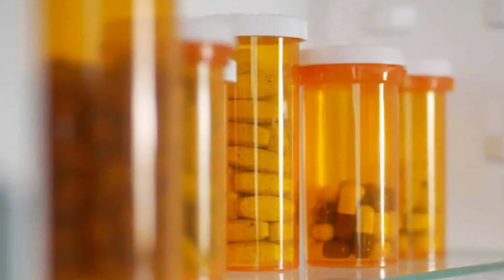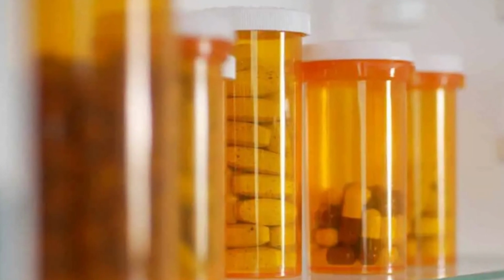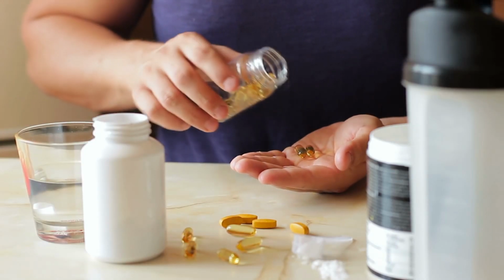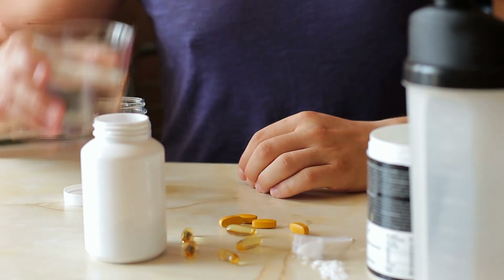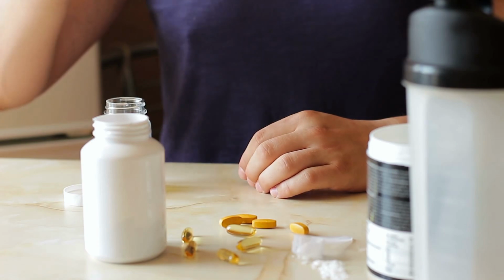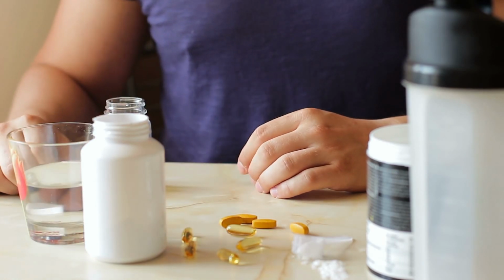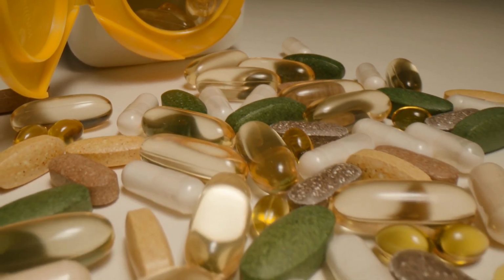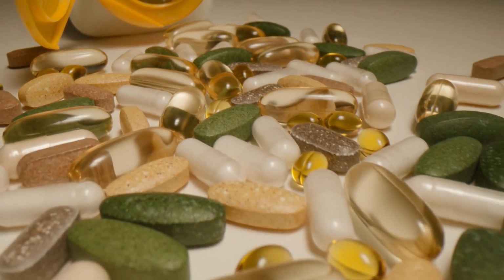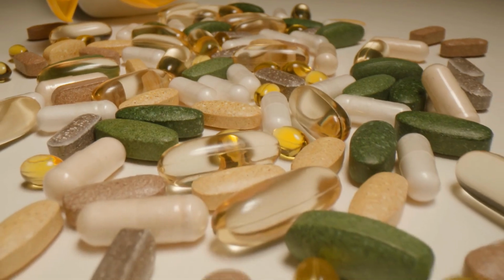Store them in sealed mason jars with food-grade silica gel packets. This can extend their potency well beyond the printed expiration date. Look for supplements in glass bottles rather than plastic when possible. They maintain potency longer. The best multivitamins for preppers contain higher levels of vitamin D, C, and zinc, all crucial for immune function during stressful periods.